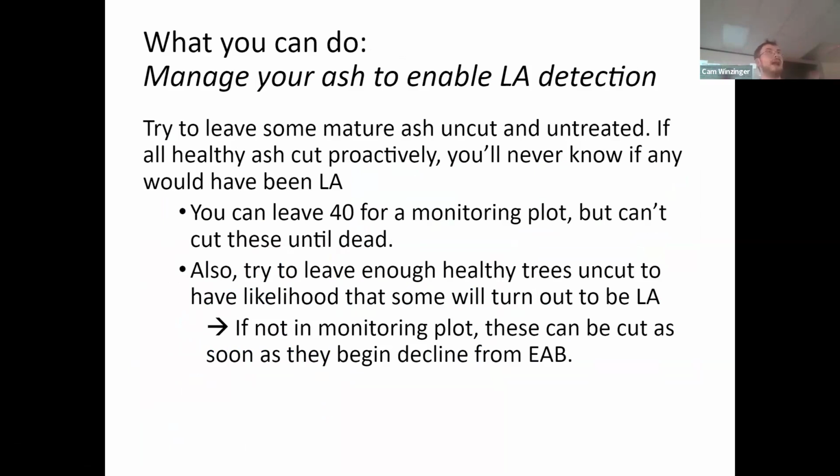So if you have a nice big stand of ash trees, especially hitting that 40 or more number, a monitoring plot is a great way to go. But again, that is the longest time commitment, so it's understandable if that's too much of a commitment. But you can't cut them until they are dead. Once the tree has died, you know it's dead, and that data is recorded, that's okay. And you want to try to leave enough healthy trees, because that will increase your chances of finding a lingering ash. So when you're blindly cutting all ash trees, even before they are dead, you might be removing some of those possible lingering ash trees without even knowing it.